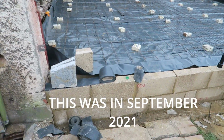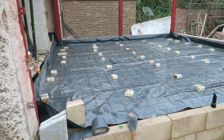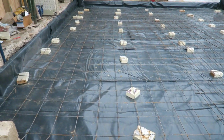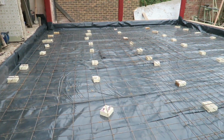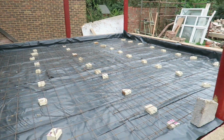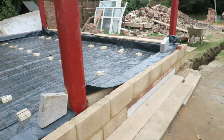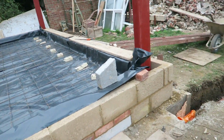So this is the progress that they've made so far. Literally only been half a day and they've done this. So this is a damp proofing course, and then they'll be pouring the concrete on. So there's been quite a fair bit of progress made already. Our building control guy came over and he was quite happy with everything.